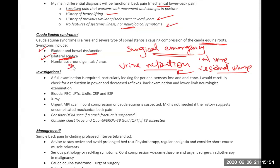Numbness in the saddle area, okay? So disturbance of S1, S2, S3 roots, and that's why whenever a patient comes in with a query caudal equina syndrome, what we do is we do a perianal sensation, and you have to actually do a digital rectal examination as well to check for the anal tone, and you ask the patient to squeeze, you check for the anal squeeze as well, okay?